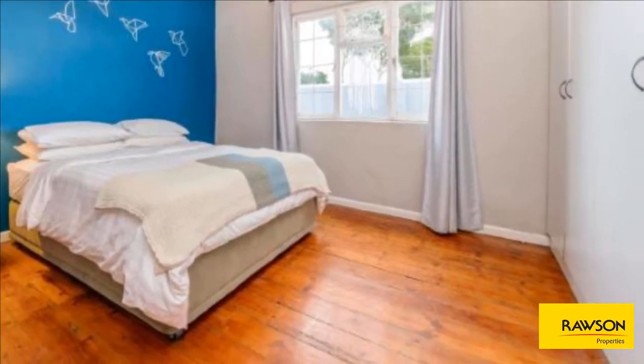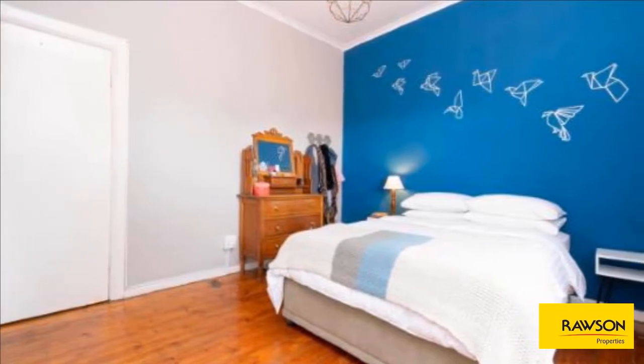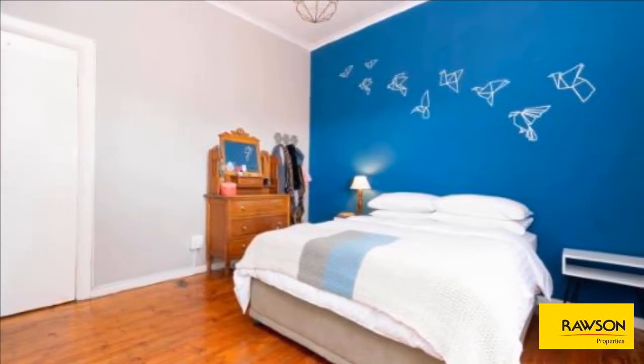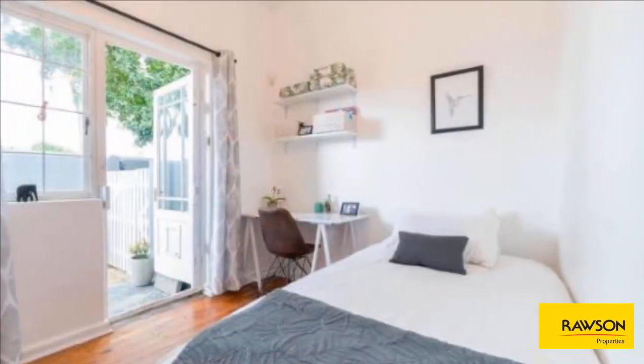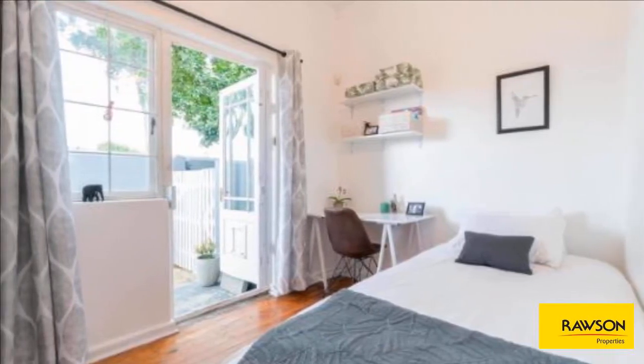The garden is low maintenance with no lawn to worry about. One garage with automated garage door, internal alarm, trolley doors and burglar bars make this home as secure as can be. Call today, this home is waiting just for you.